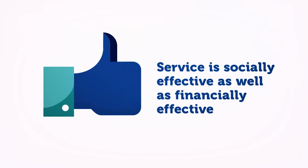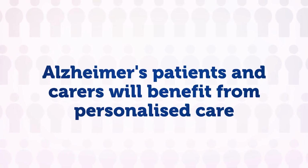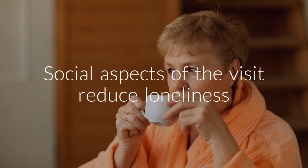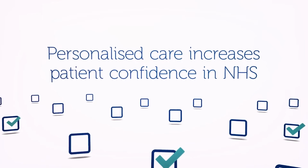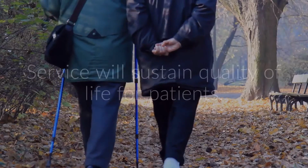The social and financial aspects of our service cannot be overemphasised, as our personalised care approach will be tailored to the individual needs of the patient and carer. Patients will benefit from conversations with healthcare professionals who are sympathetic to their situation, and our approach will not only increase patient confidence in the NHS, but will also reassure them that they are not alone.